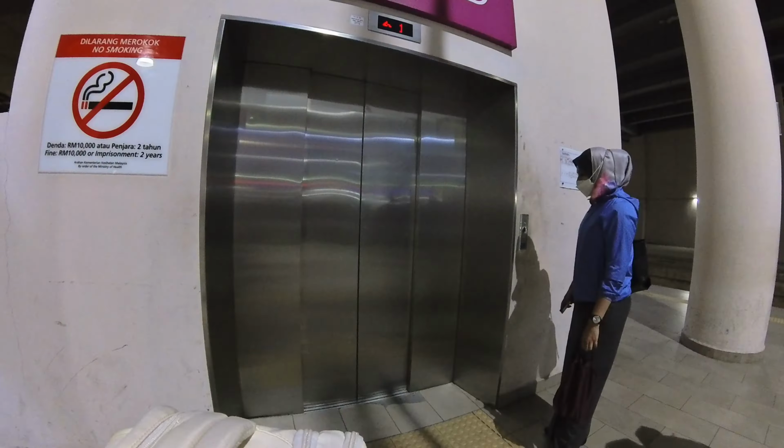Careful when opening the overhead compartment, and please ensure you have all your personal belongings with you before leaving.